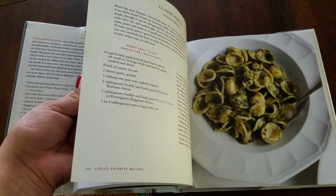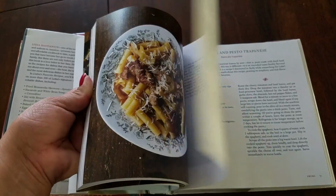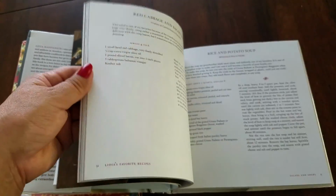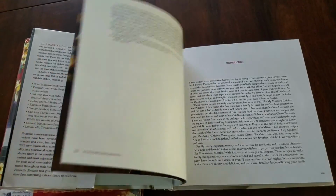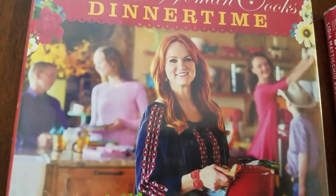I love it when it's on, I think it's on PBS or KQED here. And anyways, can't wait to try some of these recipes out. So that is one. The next one is a Pioneer.